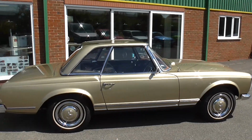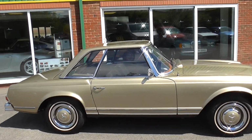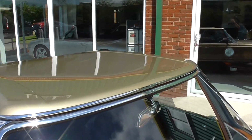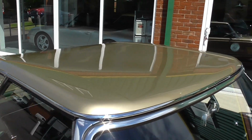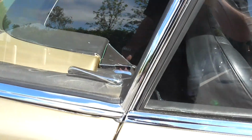Okay, here's a Pagoda with the hard top on. The hard top's in lovely, lovely condition with superb chrome. We've got seals.